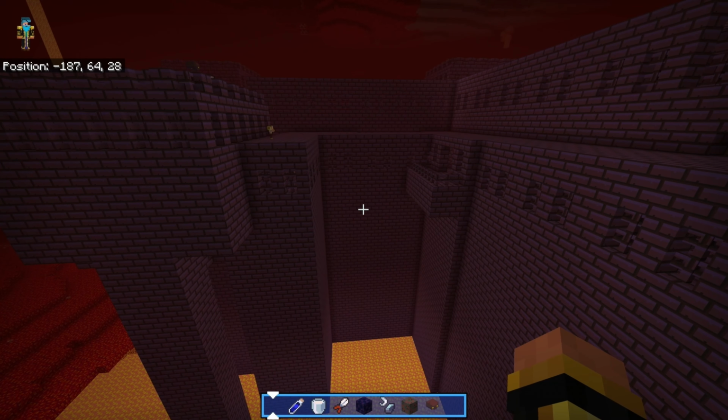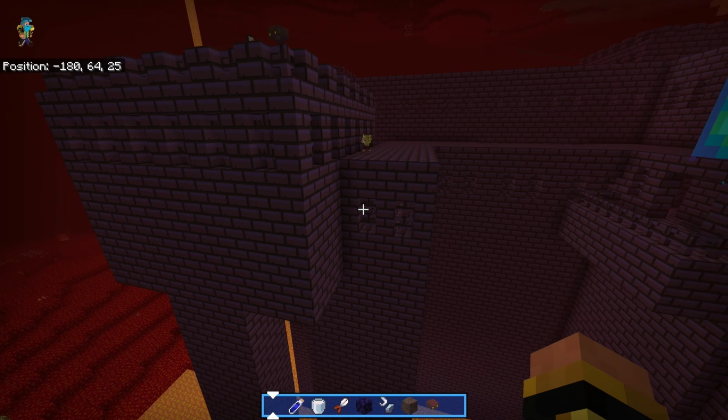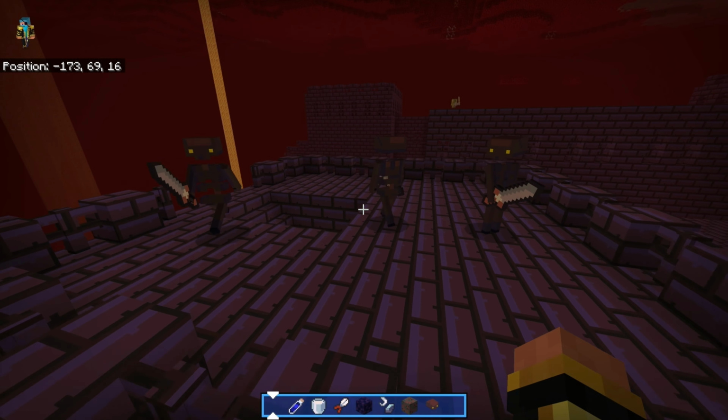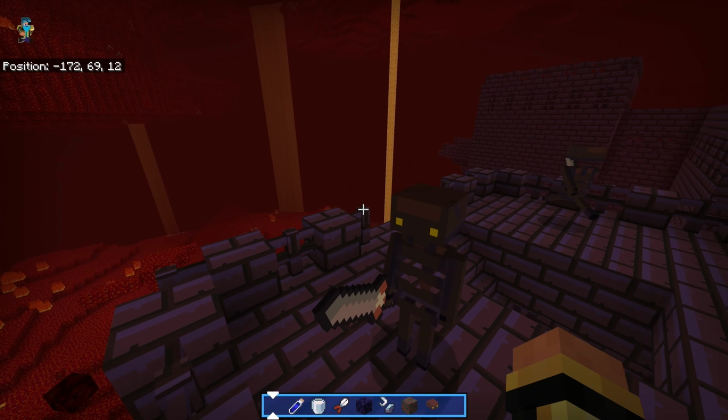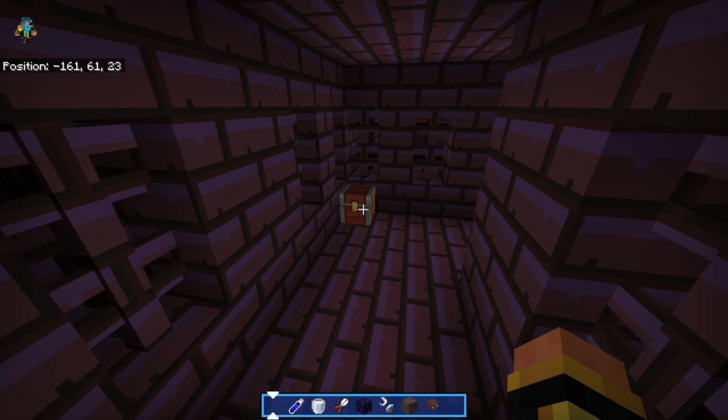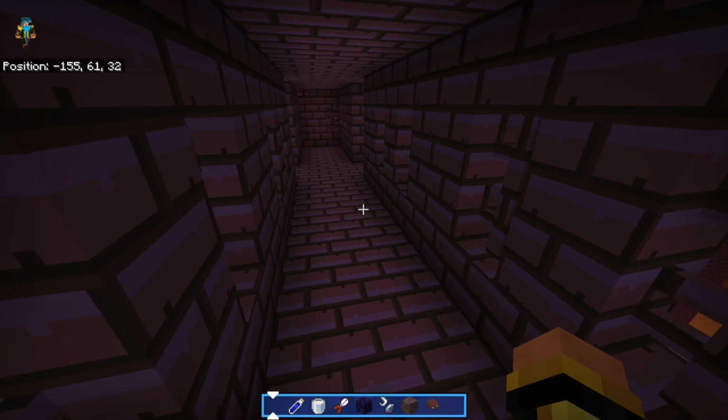In terms of the fortress itself, it's very simple. Very simple and stripped back. We've got the wither skeletons here as well. Very much just cousins to the normal skeleton. So there has been some, I don't want to say lazy or shortcuts, some easy ways out, shall we say.